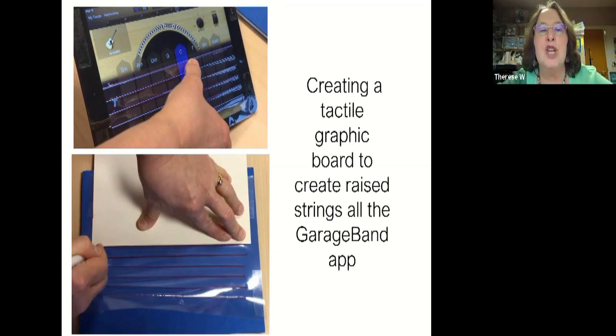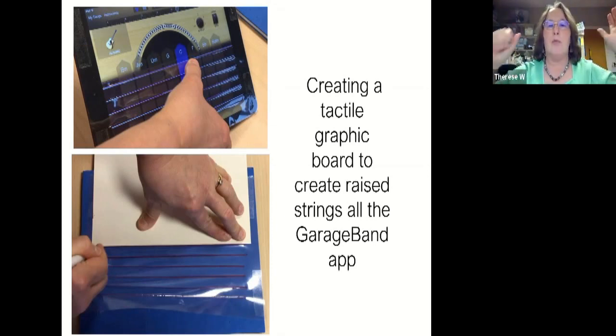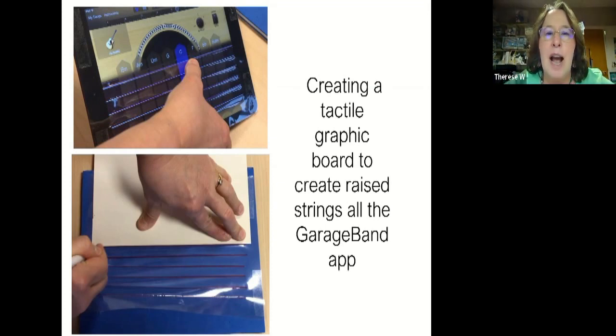Then I wanted a way for the strings of a guitar to raise right up off the table. And I figured out I could use, again, recycled transparency film. So I trace the lines and then flip it upside down on a piece of foamy that's attached to corrugated plastic. I take a ballpoint pen and trace the line, and that pen pushes the plastic right into that EVA foam, the foamy sheets you get in the crafts section of Staples or Michaels. Then I pick it back up and put it on top of the iPad.